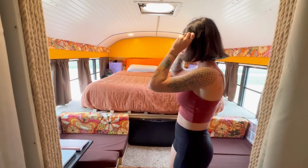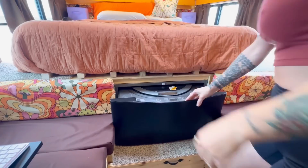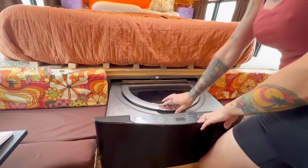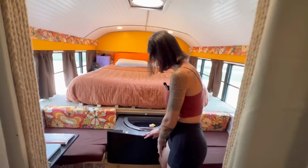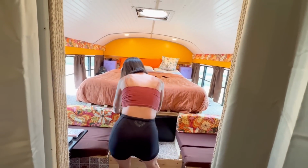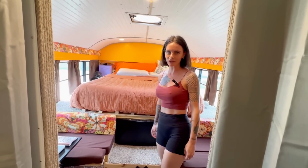We have our washing machine. Now it is a pedestal washing machine that you would put underneath your big one at home, so it is quite tiny, but it does the trick and it gets some clothes clean. So that's been really handy. We've used it quite a few times. And we don't have a dryer, unfortunately. It takes too much power, but a washing machine I will take.